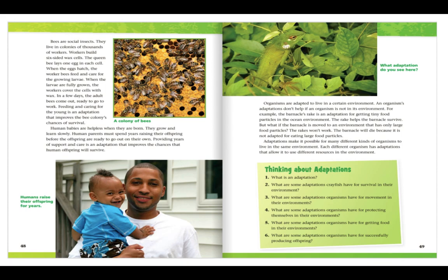Organisms are adapted to live in a certain environment. An organism's adaptations don't help if an organism is not in its environment. For example, the barnacle's rake is an adaptation for getting tiny food particles in the ocean environment. The rake helps the barnacle survive. But what if the barnacle is moved to an environment that has only large food particles? The rakes won't work. The barnacle will die because it is not adapted for eating large food particles.